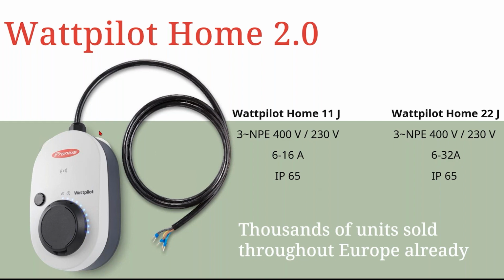Now, a lot of people will look at this device and straight away see this top-mounted gland, and they go, really? That's IP65? Yes, it is, and that's because this is factory fitted. The Wattpilot is a sealed unit, and this has been tested under laboratory conditions and confirmed that it is IP65 rated, so no need to worry about water ingress with that. The connection to your local grid is made on the opposite end, so we'd normally be connecting into an AC isolator from the other end of the cable. We have thousands of units of the Wattpilot already installed throughout Europe with no issues around the water ingress problem. So there's no concerns there with that top-mounted gland.